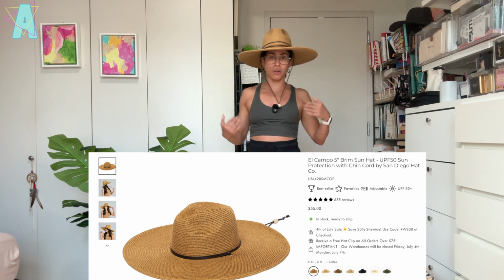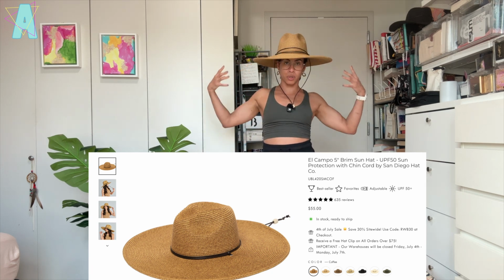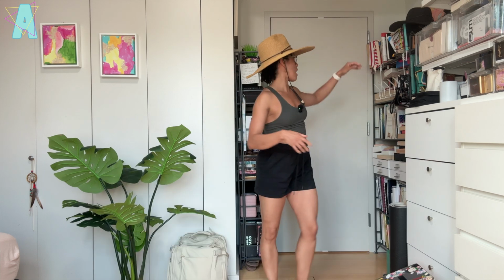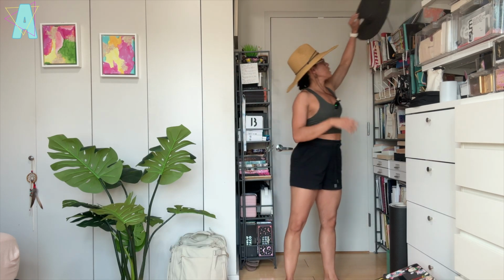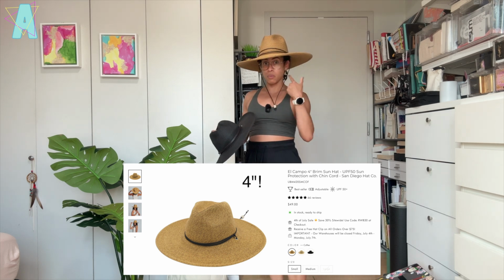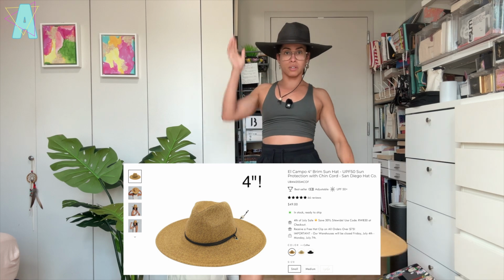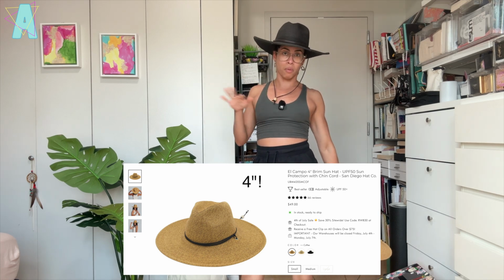So this has been the summer uniform in addition to my San Diego hat company, El Campo. I think this is a 4 diameter brim style. I also have the 2, is it 2 or 3? But I've been wearing this one as of late. I also have my black one, which is what I call my magician hat.